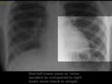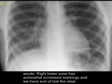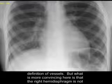If you compare the right lower zone with left lower zone, you'll notice that left lower zone is more aerated as compared to right, looks more black as compared to right. In simple words, right lower zone has somewhat increased markings and we have sort of lost clear definition of blood vessels in this area. So if you can compare, the vessels are clearly identified here. It's very difficult and you need experience, but you can understand it. So we've lost a clear definition of blood vessels here.